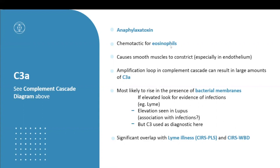And there's a significant overlap with Lyme, you know, post-Lyme syndrome and CRS where damage is building. You know, the patients I've seen, they've come to me from other clinics who had chronic Lyme. I've only gotten them better after I dealt with their CRS.